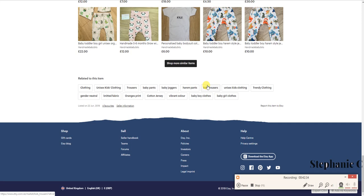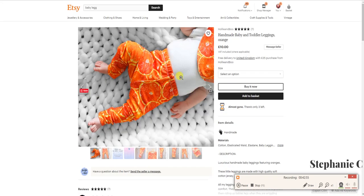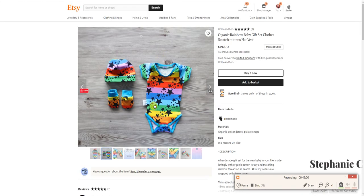So I'm going down to your tags here. Always copy and paste your title in your tags. If you can't fit that long phrase in your tags, feel free to split it up. Vibrant colour, cotton jersey, oranges, print. I can understand sort of where you're going with it. I just think you need to do some more research as to what your customers are actually using to search for this item. So obviously I mentioned before about this and putting pride and things like that in.